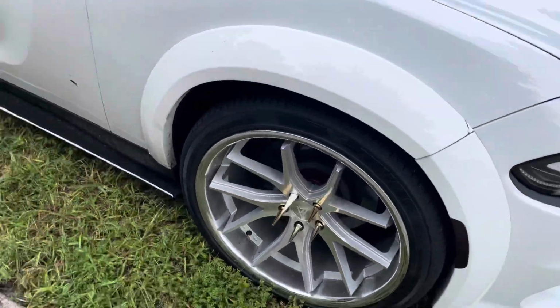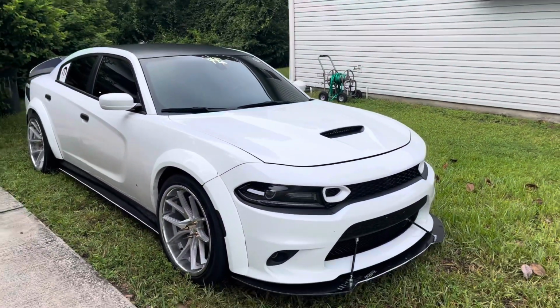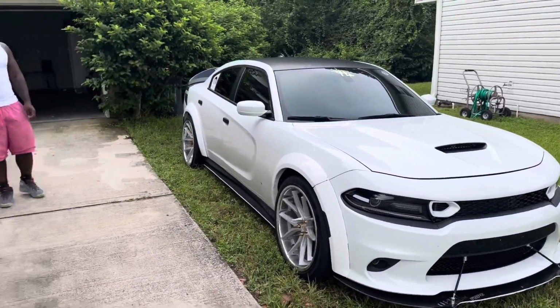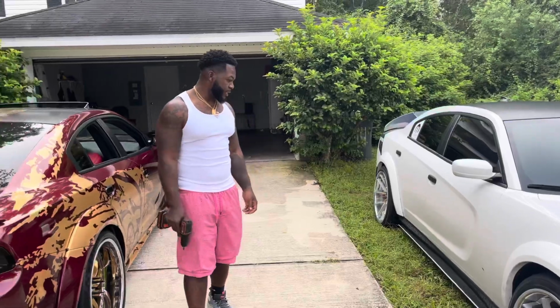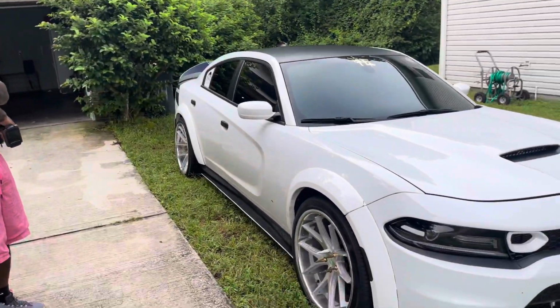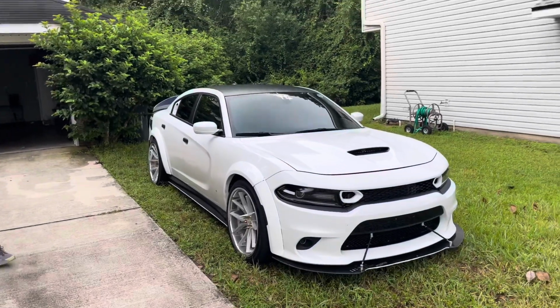He said he's changing his spacers out. So, to each his own. Ain't no trip. I just feel like if we're doing burnouts and all type of stuff, you probably should just get a regular wheel. A regular wheel is the safer way, man. Yeah, definitely the safer way. But hey, this thing is mean, boy. Look, I wish I had the camera on.